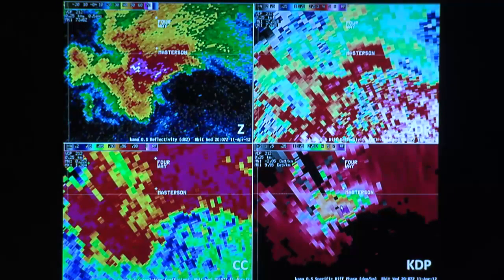But you can see it's a large area of hail. Mm-hmm. Yes, all those KDPs. Yeah, so definitely a large area of hail, and it's all melting right now. And question? No, you're fine.